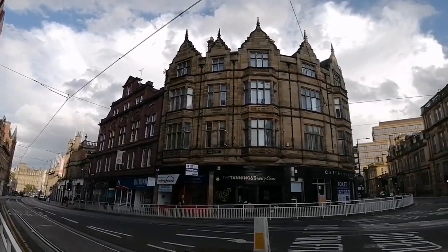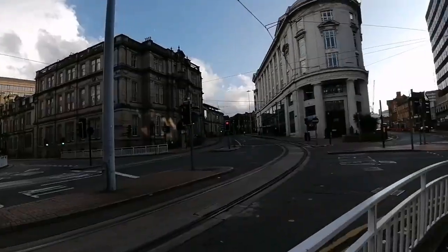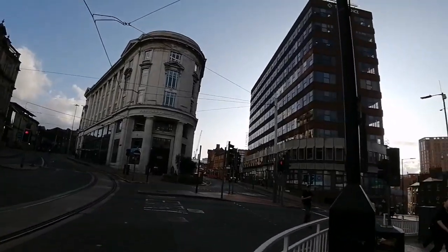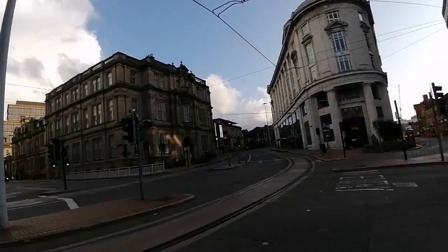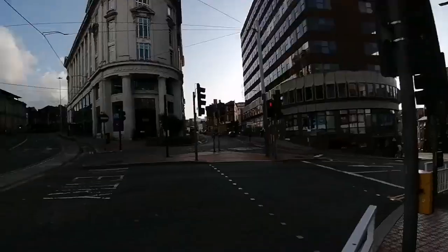Get my bearings right here. Church Street and Leopold Street across there. This is Sheffield. There's modern buildings here, new and old here. A lot of regeneration over the last 10 or 15 years.